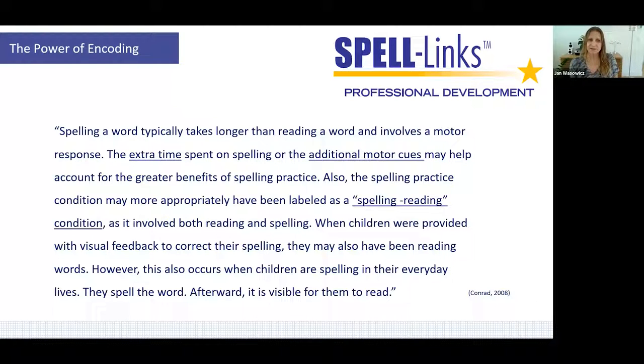Also, the spelling practice condition may more appropriately have been labeled a spelling reading condition because it involves both reading and spelling. When you spell a word, you see it, and whether you read it back to yourself or not, ideally you have that built into the instruction, but whether you do or not, you're getting that feedback as well. So when children were provided with visual feedback to correct their spelling, they may have also been reading the words. However, this occurs when children are spelling in their everyday life. They spell the word and afterward it's visible for them to read, okay?